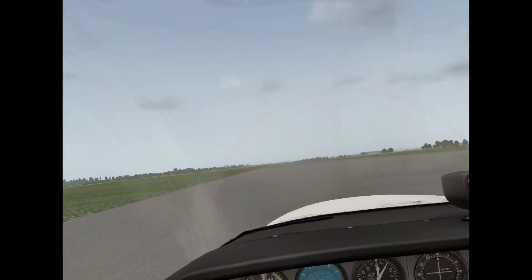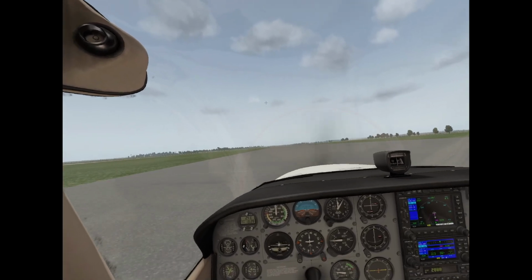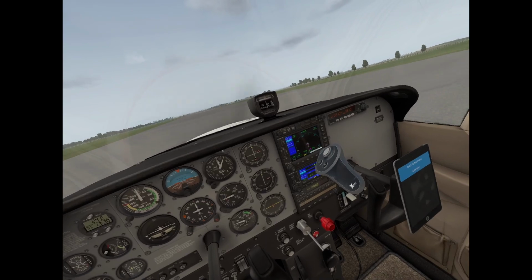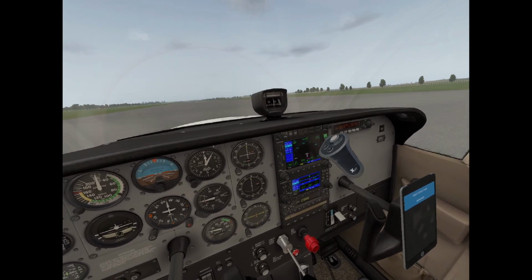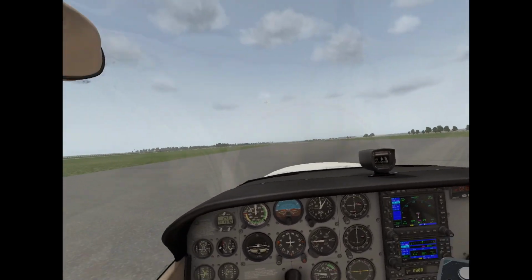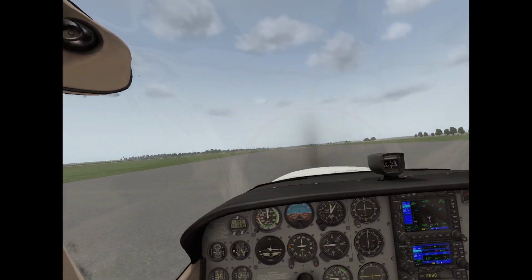I can see what looks like markings. Ah, yeah, I can definitely see markings up ahead, so we'll taxi to that. I suppose I could just go tearing off from here, but I should probably do it properly. I've got another flight plan. Where did it? It just disappeared. Why did my flight plan just disappear? That's concerning. But yeah, I just had one plugged in there. We'll see how it goes. Maybe I'm going to have to try and load that up again. So let's just get out to the runway.